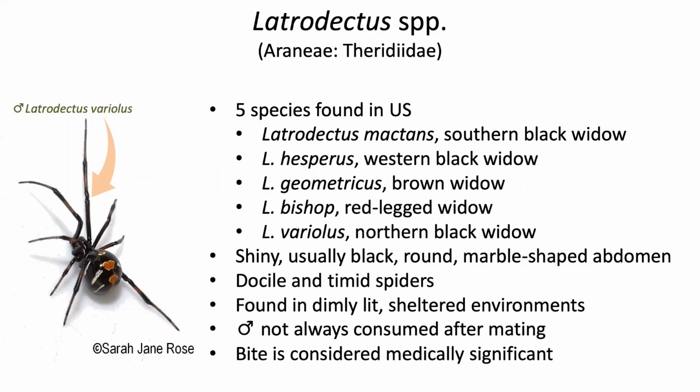Females can lay several egg masses over the course of a summer and may produce egg sacs the following year. Females can live more than about 3 years. And the bites of Latrodectus are considered medically significant. The term latrodectism is a syndrome caused by the bite of several of these species.